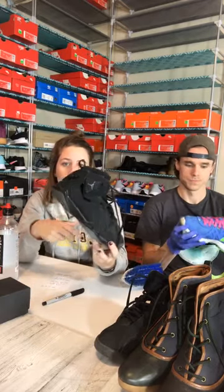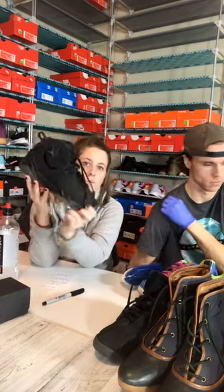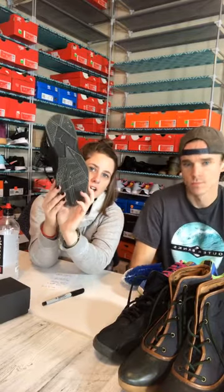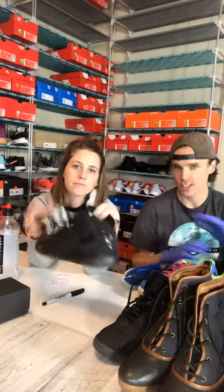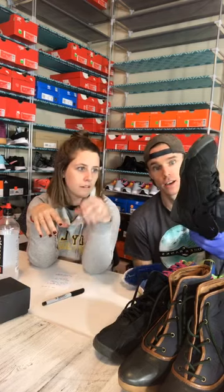We found some youth size Jordan True Flights. They're a youth 5.5. So we'll list them as a women's 7. And they're in really good tread. That's a big thing. If there's a lot of dirt on them, you can get the dirt off, but if the tread is just worn down, we usually pass on those. These have really good tread.